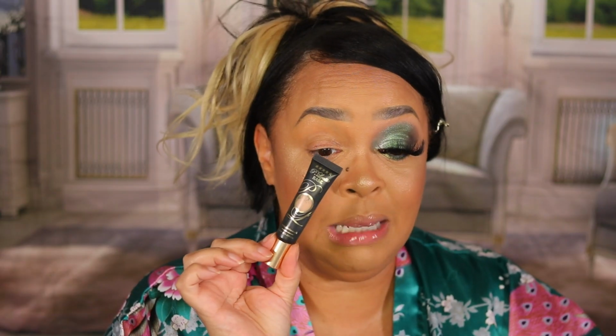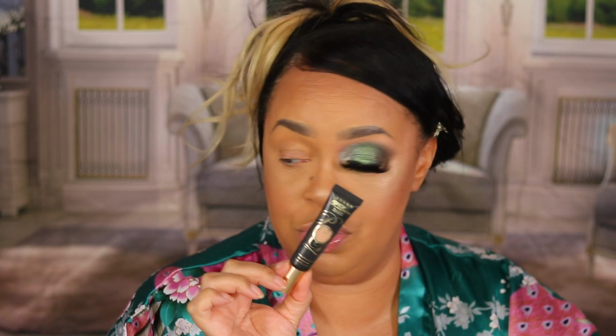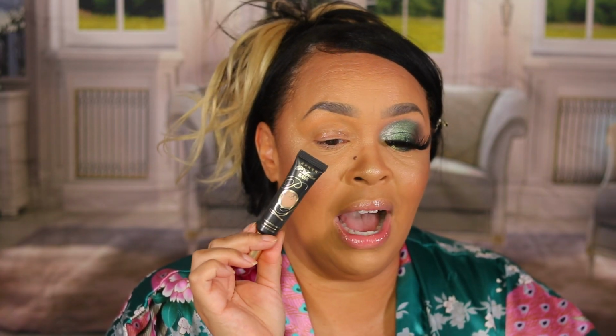Let's get to it. Okay, so here's another thing from my stash, the P. Louise base. Is anybody using this anymore? Please comment down below and let me know, because you guys know I'm usually always using my Gerard Cosmetics base, but I found this in the stash and I'm gonna bust it out. I love this primer for the eye. I always liked it. A little bit literally goes a long way.